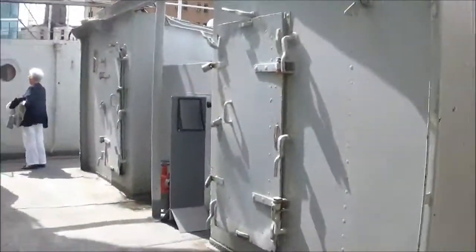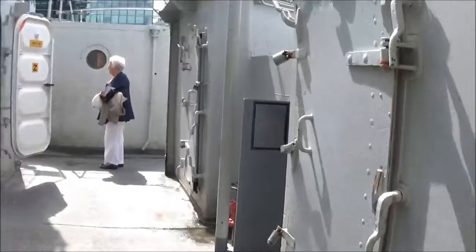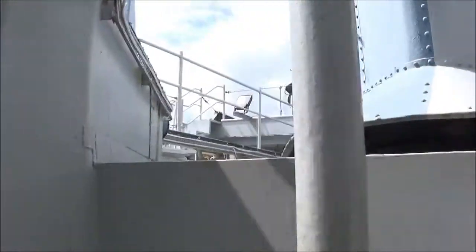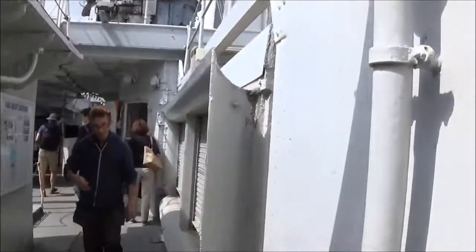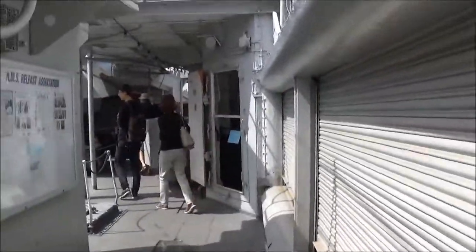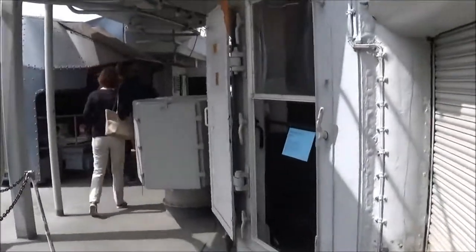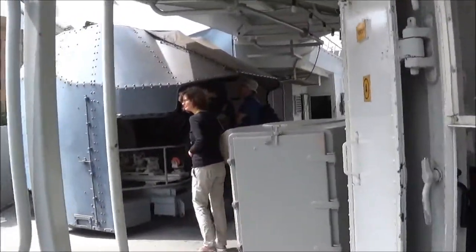Okay, so it's going to be a bit windy on this one because we're on the top. Well, not the top deck, but we're certainly outside at the minute, which means certain parts are going to be windy. So let's have a little look down here, see what we see. Yeah. Wow. Oh, look, the guns. We're coming up to the guns here. Oh, look. Main power room.